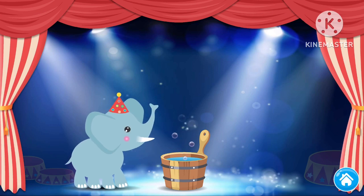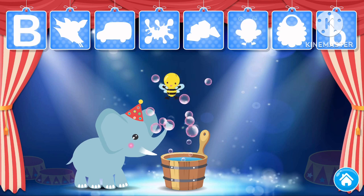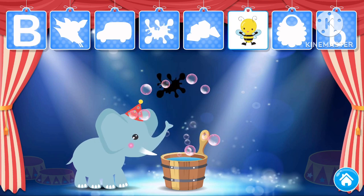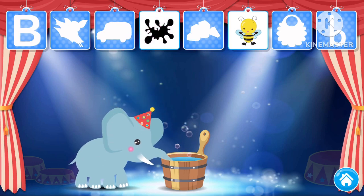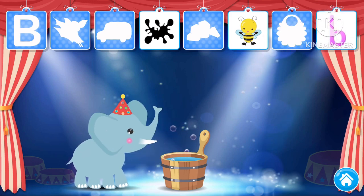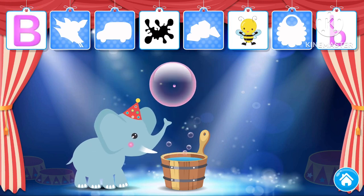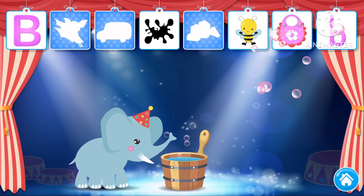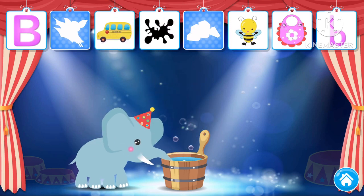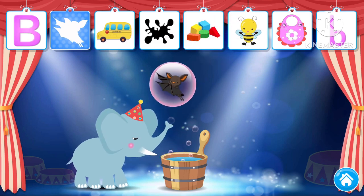Oh, the baby elephant is making pictures for his gallery. Can you help him? Place the pictures on the cards with matching shape. B, B. Black. B, B. Bib. Bus. Blocks. Bat.